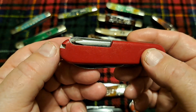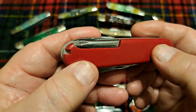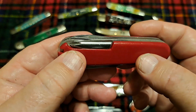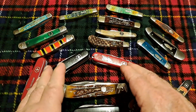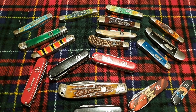But what got me thinking about this is if you look at this, the screwdriver is a little different on that. Do you see that? It's a little different than the normal screwdriver. And that just got me thinking about, what really is it about these Victorinoxs that make them so collectible?